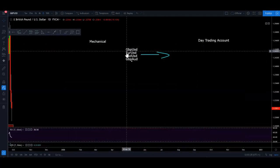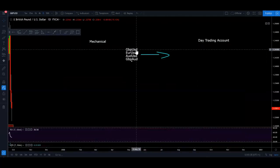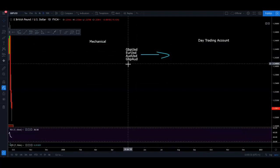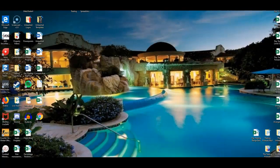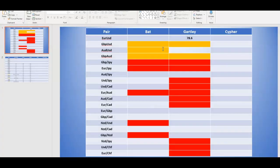I'm still gonna have a few 1 hour patterns that I trade on pound dollar, euro dollar, Aussie dollar, pound Aussie. But just for OCD reasons, I guess, I didn't put it in this. I don't even have OCD, but at times it bugs me. So these are 4 hour bats and Gartleys. As you see, I don't trade ciphers. I never tested them. It is what it is. I don't have the patience to test them. It's not for me.